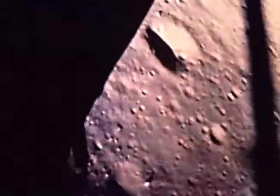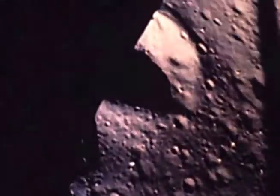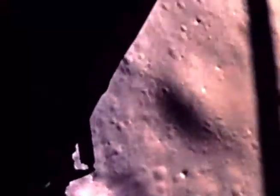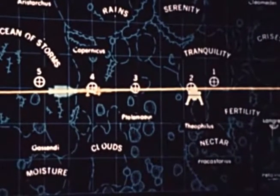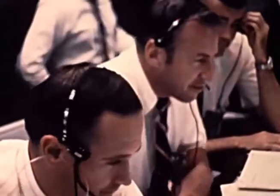Lights on. Down 2.5. Forward. Forward. 40 feet down, 2.5. Picking up some dust. 30 feet, 2.5 down. Great shadow. 4 forward, 4 forward, drifting to the right a little. 20, down a half. 30 seconds. Forward just. Okay. Contact light. Okay, engine stop. Engine arm off. Tranquility Base here. The Eagle has landed. Roger, Tranquility. We copy you on the ground. You got a bunch of guys about to turn blue. We're breathing again. Thanks a lot.